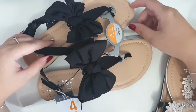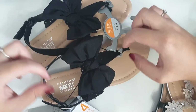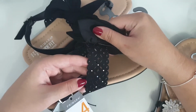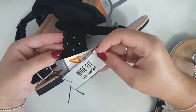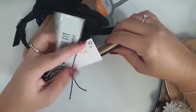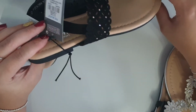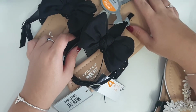And then I picked up this pair here, which I just thought were really, really pretty. They had these in mauve as well, but they've got this beautiful little chiffon bow, and they've got quite a wide band going around with some little diamantes on. These ones were £6, and again, these are wide fit. Again, I don't necessarily need the wide fit, but they normally fit. And again, they've got that slight bit of a heel, just to stop them from being uncomfortable. And as I say, I've got a couple from Boohoo that just really need to go.